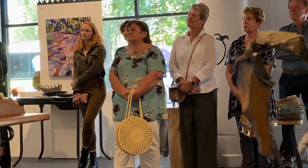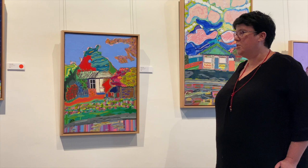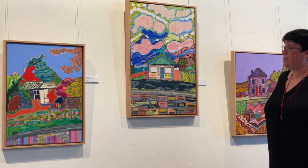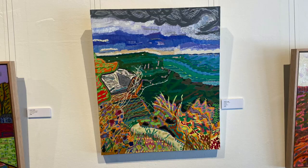This is Summer House, a photo of a house across the road from where I live. And I use my imagination. I love colour. I love using my imagination, so the house does not look like that, and I just do my own patterns. This is actually a building in Orange, and as I said, I love old rundown places, so it's a rundown old shop in Orange, and I took a photo and came back and painted that. This is Lura, near Gordon Falls, where I live.